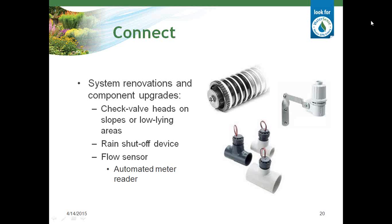And what happens is this retains the water in the system piping, which is going to be used for the next irrigation cycle. Check valve heads also prevent water from weeping out slowly, causing soil saturation or soil compaction. Also consider adding a rain shutoff device on each of the systems that you service. This is going to save water regardless of where you live.